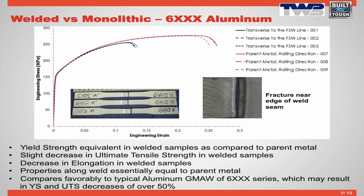Not shown here are the properties of the weld seam along the weld, which do compare near equivalently to the parent material. Something to note is that the friction stir weld in this application compares favorably to aluminum gas metal arc welding, which potentially decreases yield strength and ultimate tensile strength by up to or over 50%.